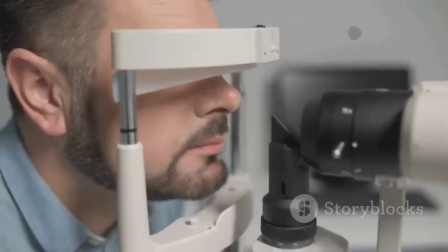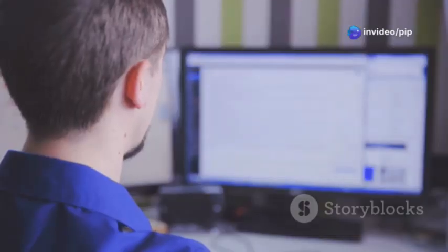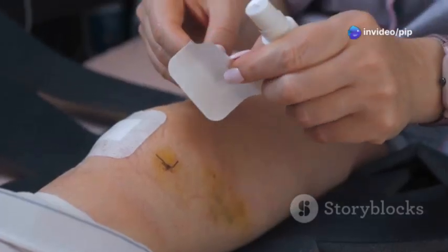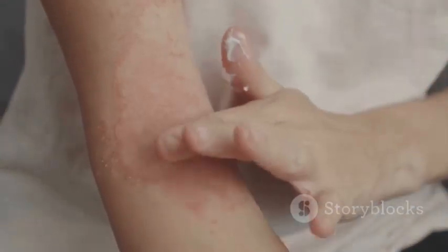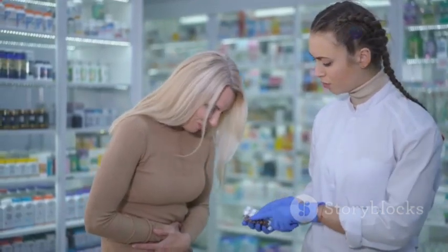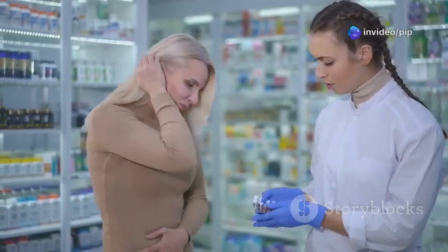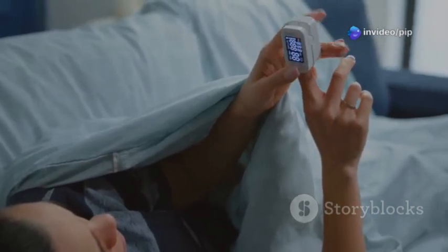High blood sugar can cause the lens of your eye to swell. This can temporarily affect your ability to see clearly. You might also notice that cuts or sores take a long time to heal. Frequent infections can also be a sign. These can include skin infections, yeast infections, or urinary tract infections. These symptoms might develop slowly, especially in type 2 diabetes.